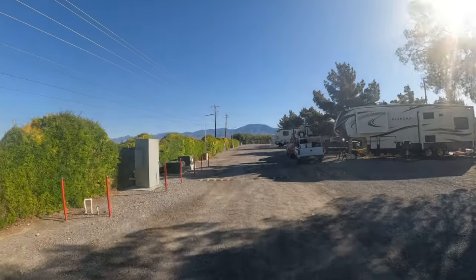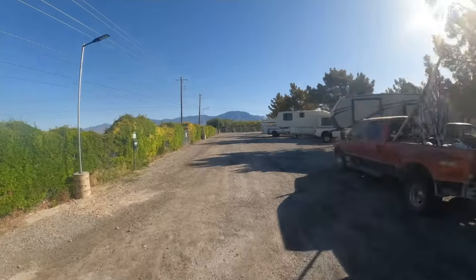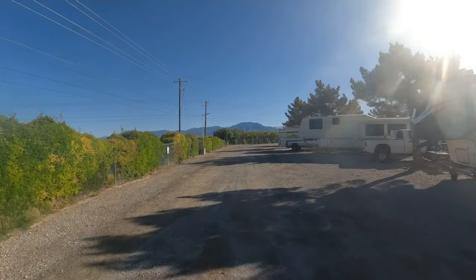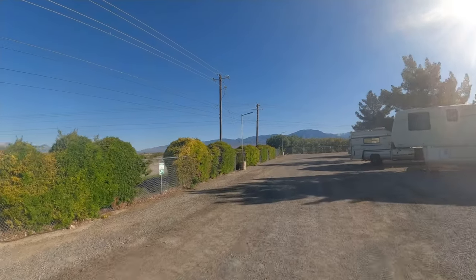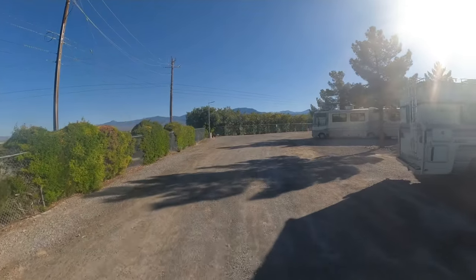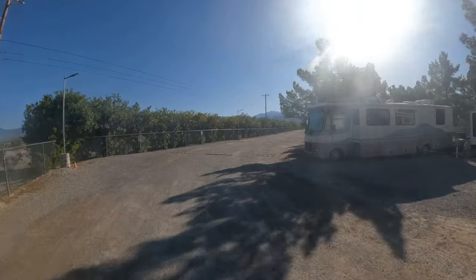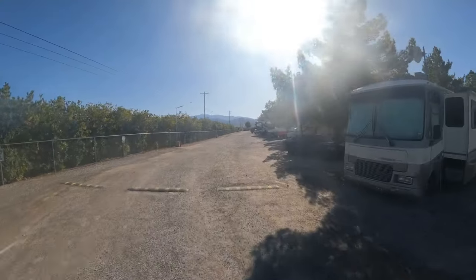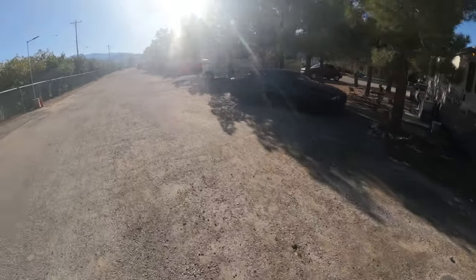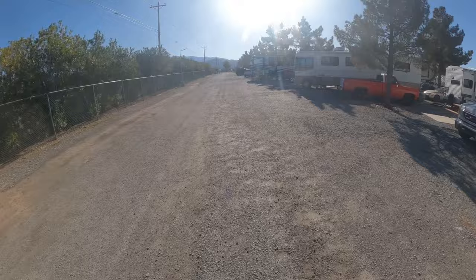You can kind of see the beautiful mountain backdrop. This side of the park, there's nothing but desert and mountain on this side. The other side, of course, we have the two casinos. And like I said, I'm going to go up and down every single road in the park here.